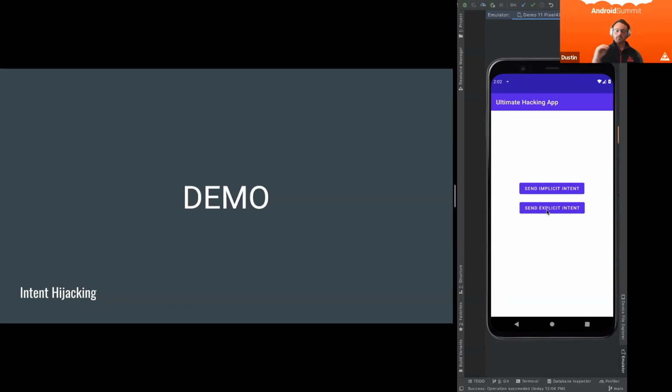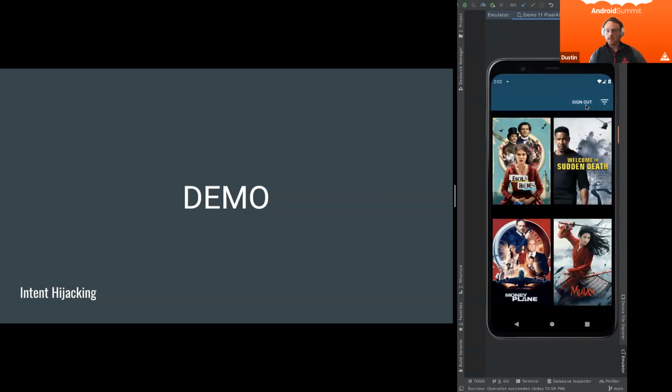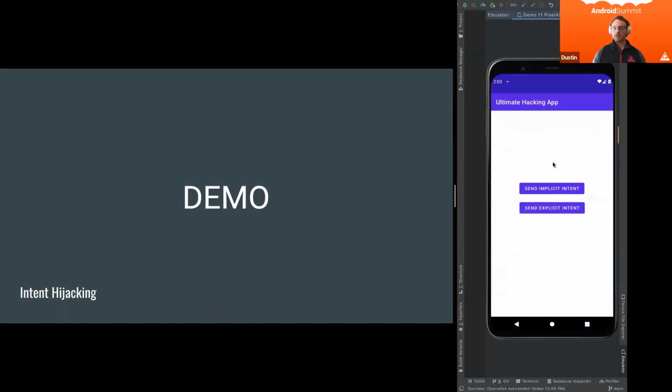So I'm going to click this button. Newbies is going to launch in the background and go ahead and be logged in. So here we go. Clicking on that. There we go. Check out that Dwayne Johnson flick. Oh yeah, it's still not out yet. All right. Going to go ahead and sign out. So that was an explicit intent that just fired and launched Newbies. And this is again from my hacking app, not from any other app.